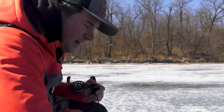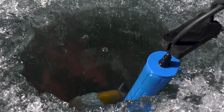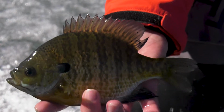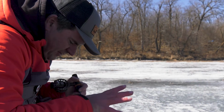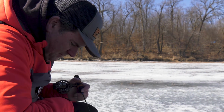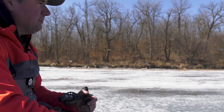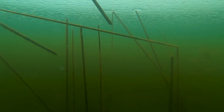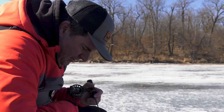Whenever you can catch fish in shallow water, I don't care what it is, I think it just adds an element of fun. A lot of times when you find fish shallow, they're going to be aggressive. And one of my absolute favorite ice fishing patterns for panfish is when you can find bluegills and crappies up in these shallow pencil reeds. A lot of times it's typically late ice, but it's just fun fishing.